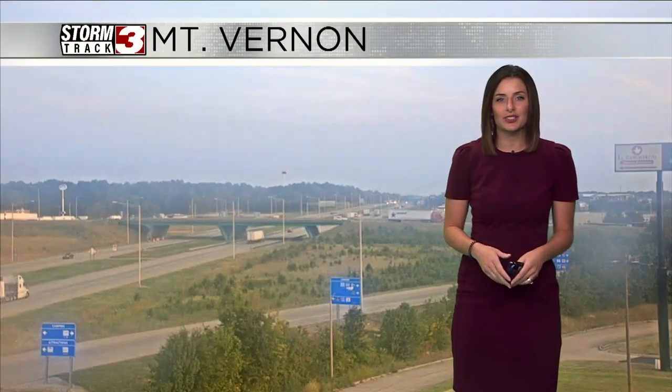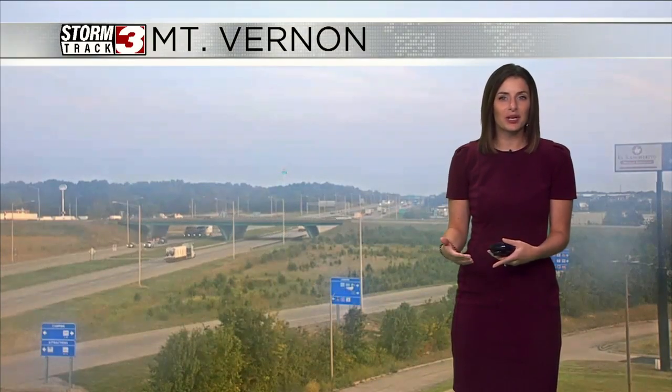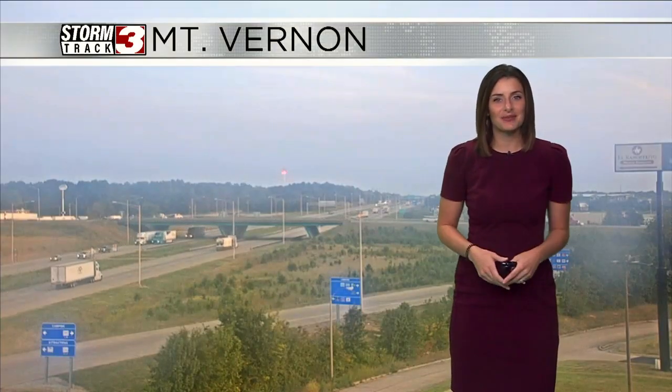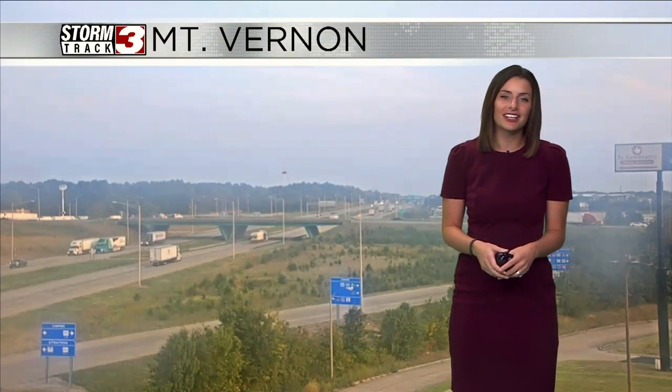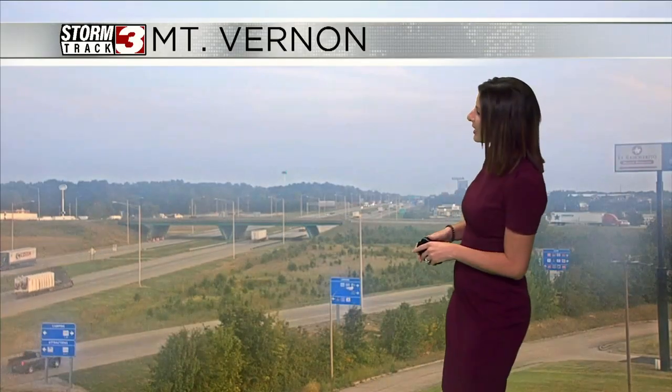Well, we are expecting some of that widespread rainfall to make its way into the region as we head into your Thursday evening. And then that'll stick around through the rest of the week, which means right now is a good time to get some of those last minute errands done if you don't want to have to deal with that rainfall. It's not too bad out there this evening.